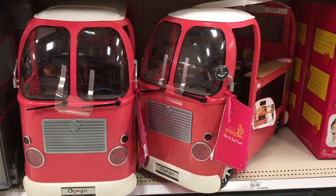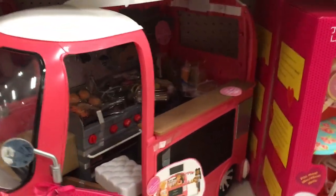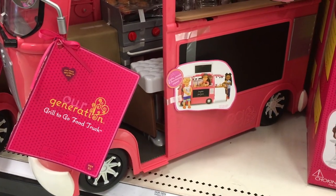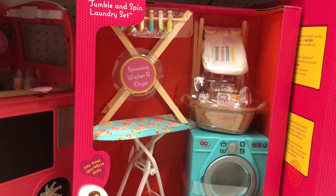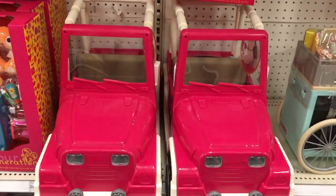Next to that, they had these two food trucks, and these were super cute. They came with a bunch of grilled food, perfect for selling in a food truck. And then they had the laundry set, which is absolutely adorable. Above that, they had these two big cars that are perfect for pulling the RV.